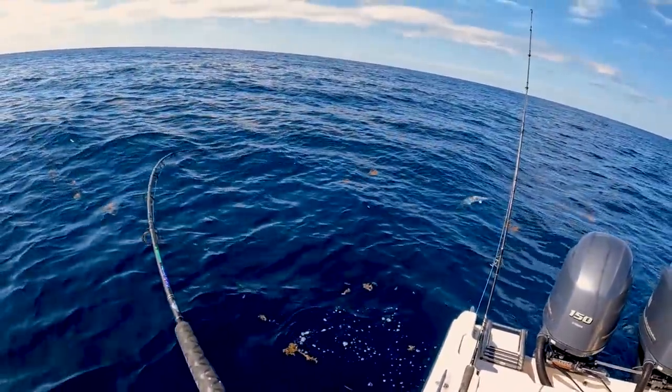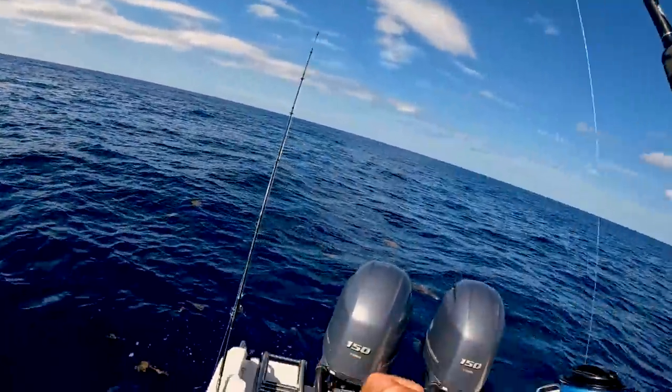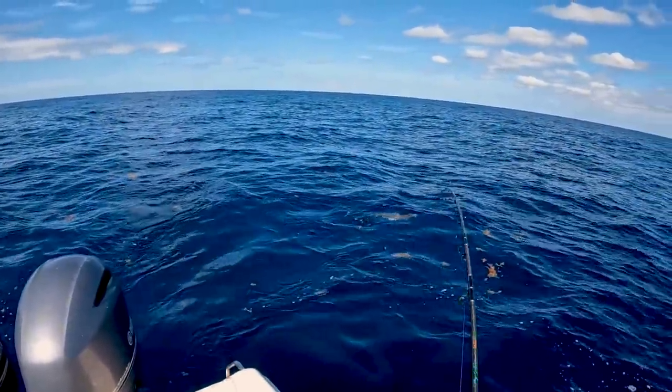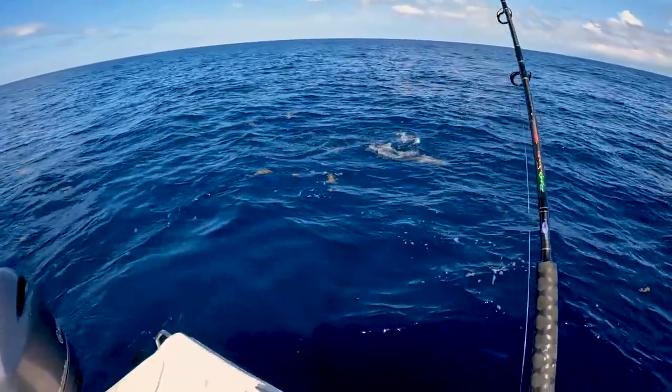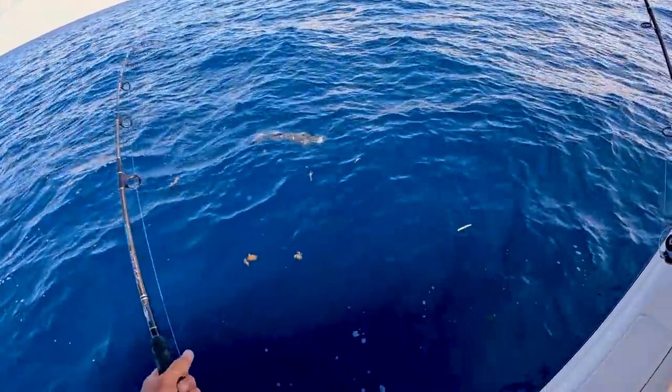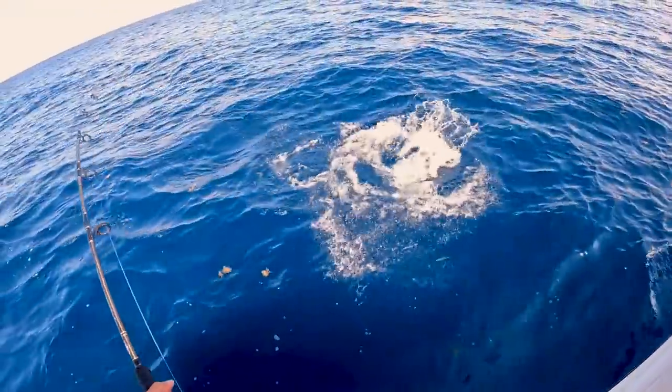That's a nice rod. There he is. Oh yes, another cobia. Woo! You got him up quick. All right. He doesn't mess around. Here you go, cobia on the jig. Look at that, French. There's a French fry.